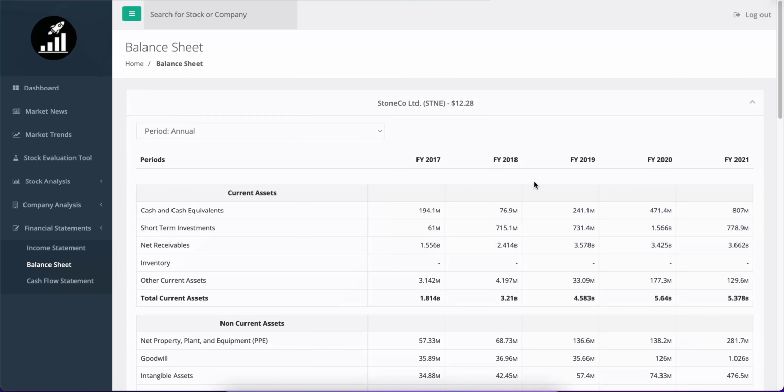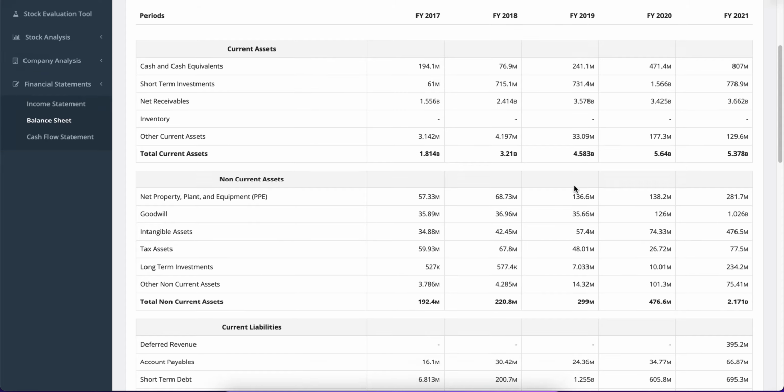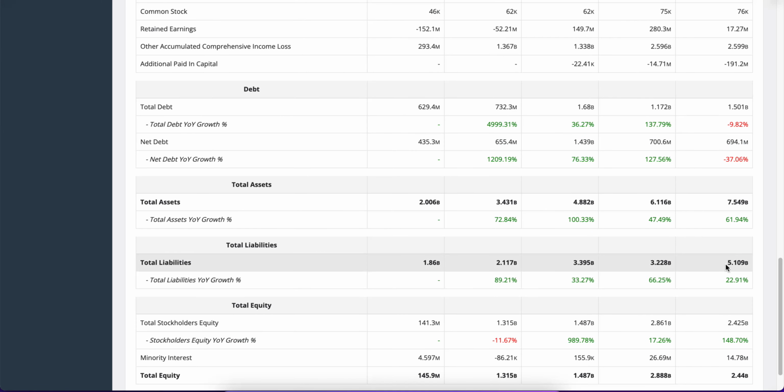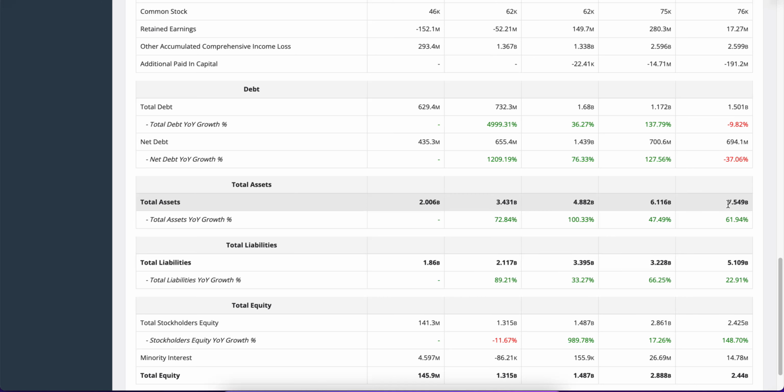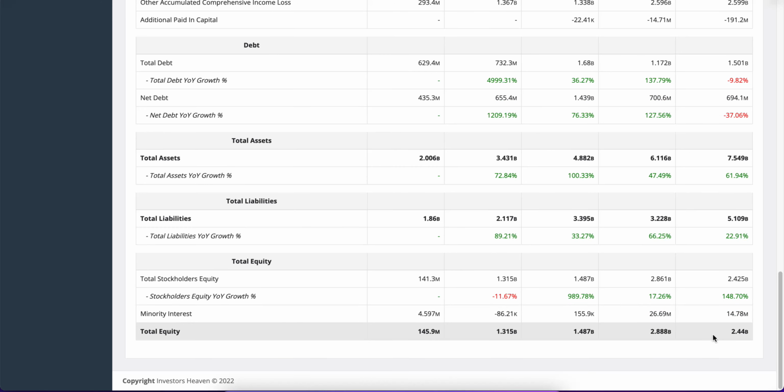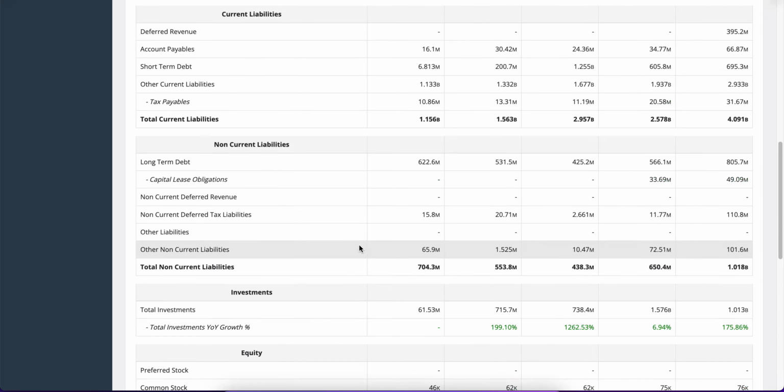Now the balance sheet of the company is picturing, actually, you will see here, the total liabilities of the company are 5 billion, and the total assets are 7.5 billion. Which is a good thing to see, because the company is total equity positive pretty much. So they have a total equity that is not negative, of course, so they do have some assets.